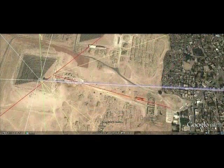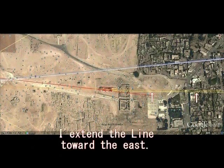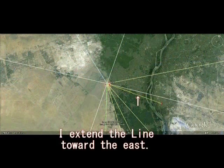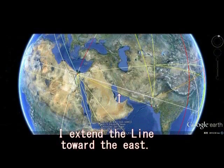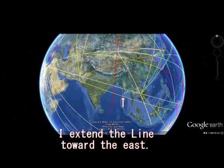And this is a pyramid, and I drew many lines, and I found at last that these two points are on the same level, meaning on the same height, right? I draw a line between them and extend the line to the east. This yellow line shows the direction at which the Sphinx is looking. And have a look at this yellow line. This line will come to somewhere here and somewhere here.